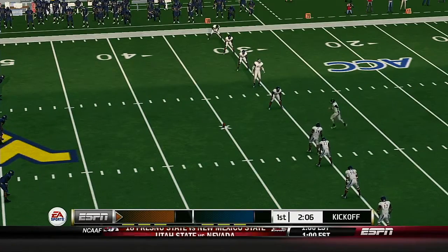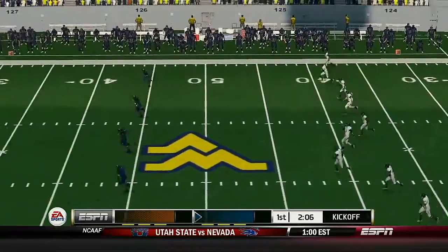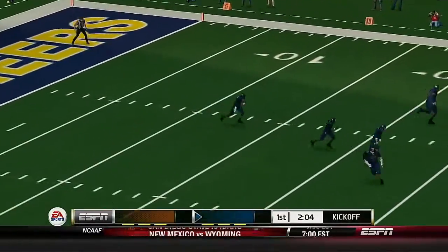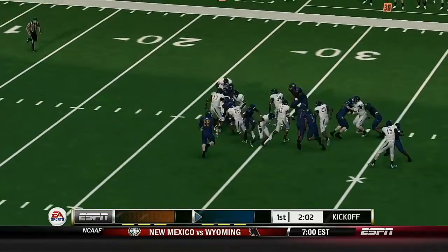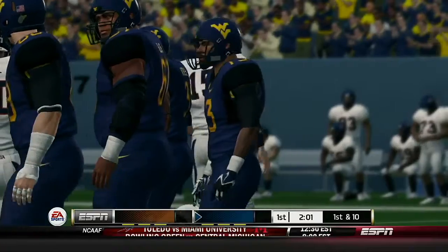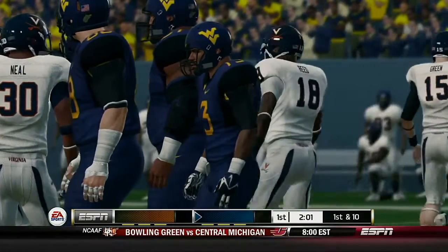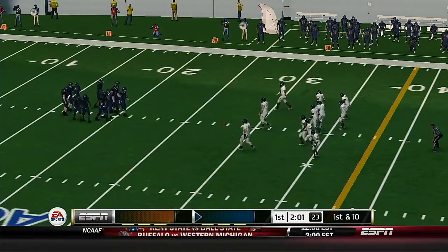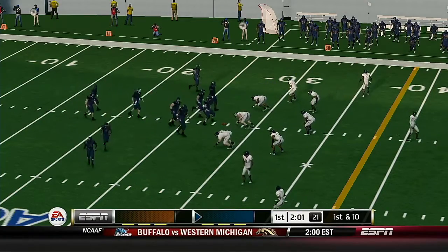Looks like they're ready for the kick. It's fielded at the 2. Oh, he got nailed on that one. The quarterback brings his troops out onto the field for the first drive of the game.